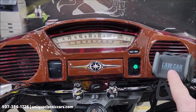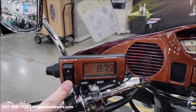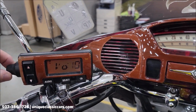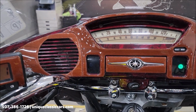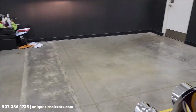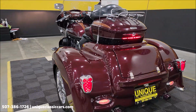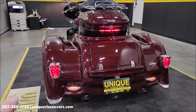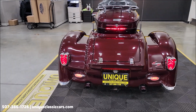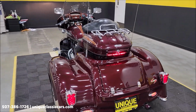We'll also have a phone holder on it here. Stereo system. Did have that working also. Volume will be out here. These lights are not flashing. That's due to the phase of the camera, just so you know. That right there is normal. Good sounding Trike.